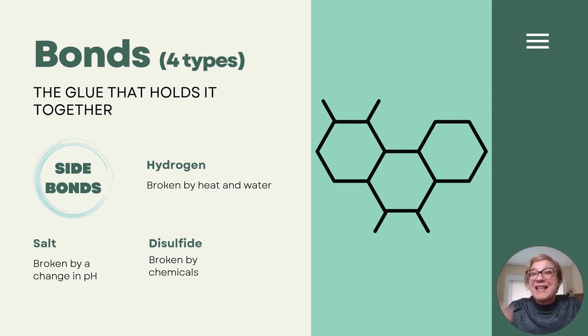Because when we wet that hair, we've broken two of the three side bonds out there and reshaped them into a new shape simply by drying it. Okay, so those two bonds are pretty weak. We break them all the time. We break them almost every single day. They go right back together and there's a ton of them in your hair.